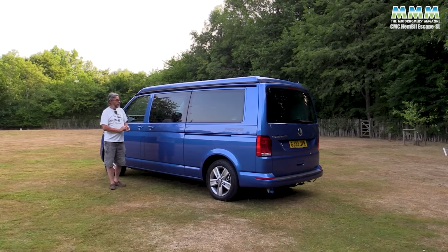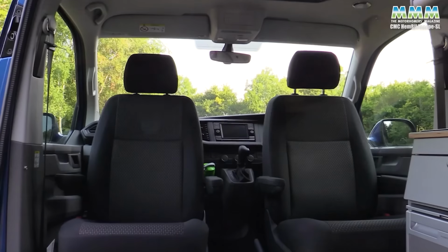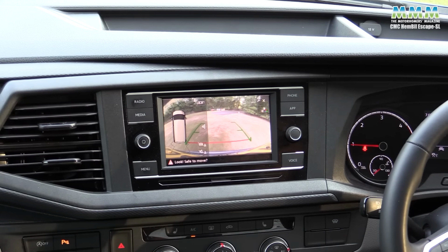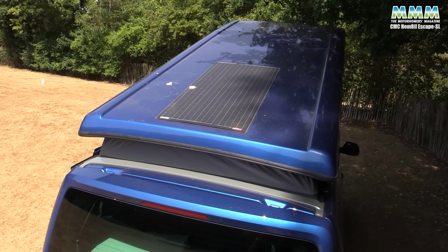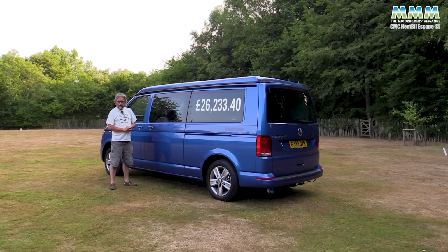Now CMC's demonstrator here also has some additional options. Heated cab seats, a rear view camera, a solar panel on the roof and the roof bed, taking the total to £74,822, which is similar sort of money to Volkswagen's own conversion, the California Ocean.